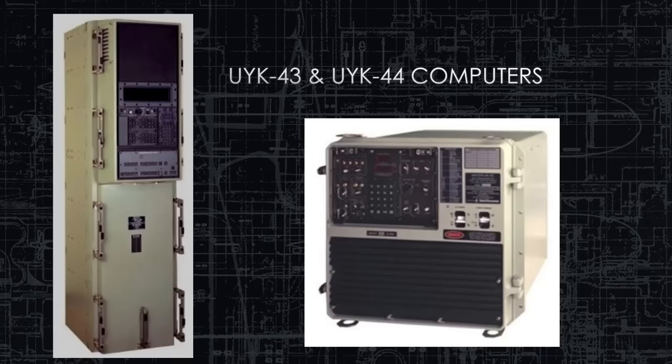Yep, all water cooled. The UYK-44 on the right has a huge vent on the bottom. That's all heat sink on the bottom with forced ventilation blowing air out. And it's hot. If you walk by the UYK-44, the square one on the right, and that hot air hits your arm, it's uncomfortable. It may not burn you right away, but you don't want to stand there. It's that hot. These machines run very hot because they're doing a lot of calculations.